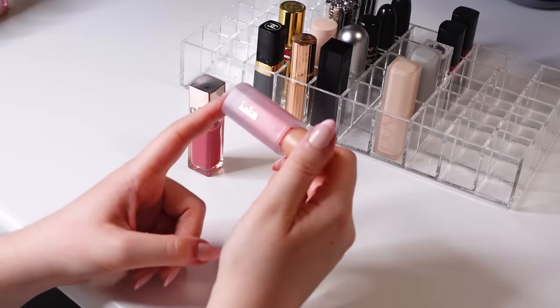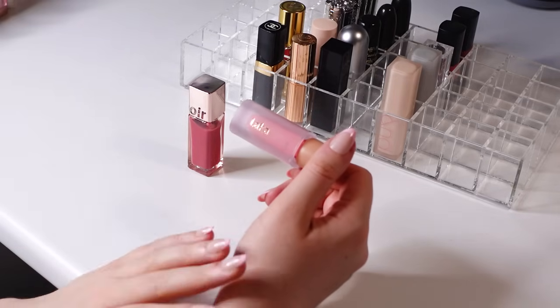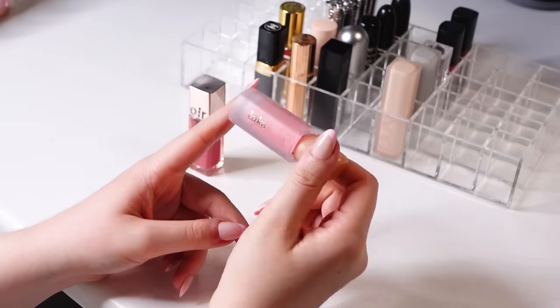So yeah, it's fine, it's all right. Maybe there are other people who really, really like this. It could be the color that's mainly throwing me off, but either way, I'm not really getting any use out of this, so it doesn't make sense to hold on to it.